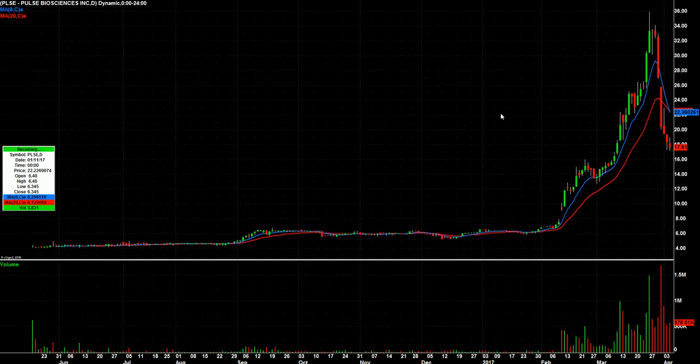And then kind of the same thing with PLSE, which was $36 a couple weeks ago, and now is all the way down. It's been cut in half from there. It's in the 17s. So I think that one is also worth watching for a bounce. As you can tell, I'm not in love with this list. I'm hoping to catch a beautiful gap and go play tomorrow.